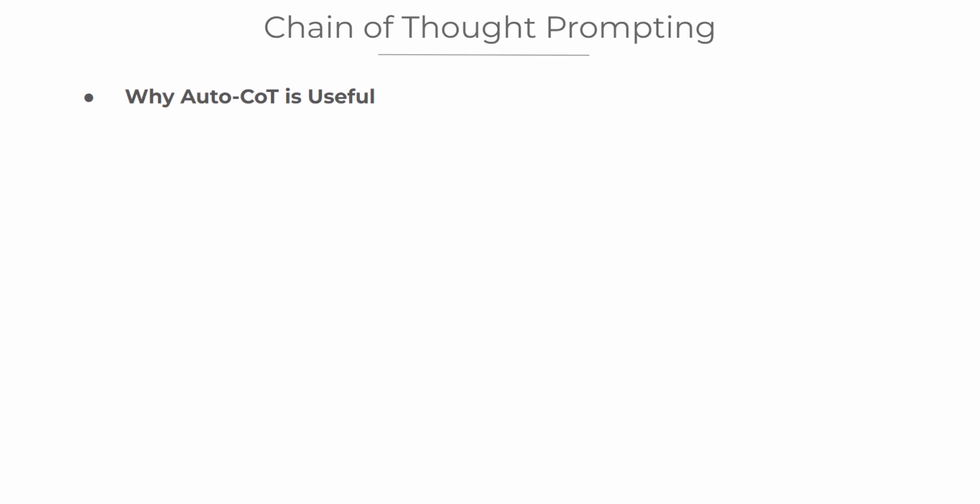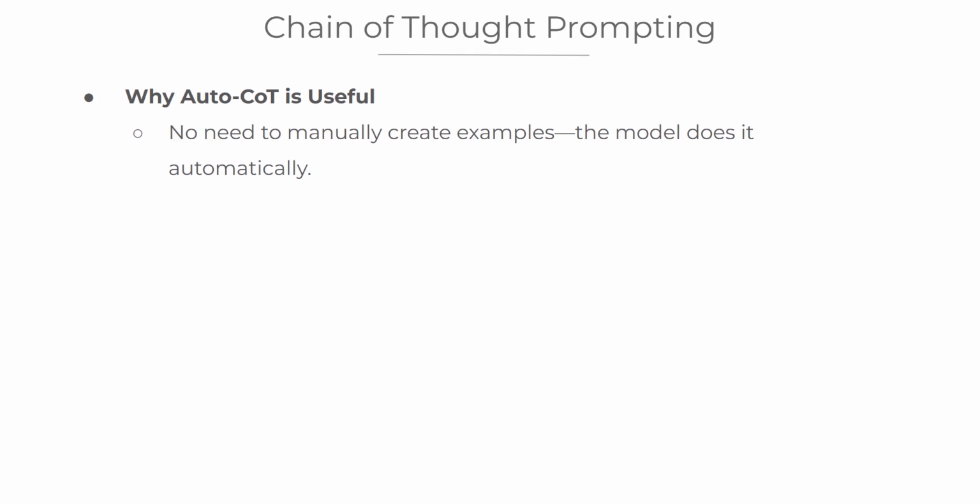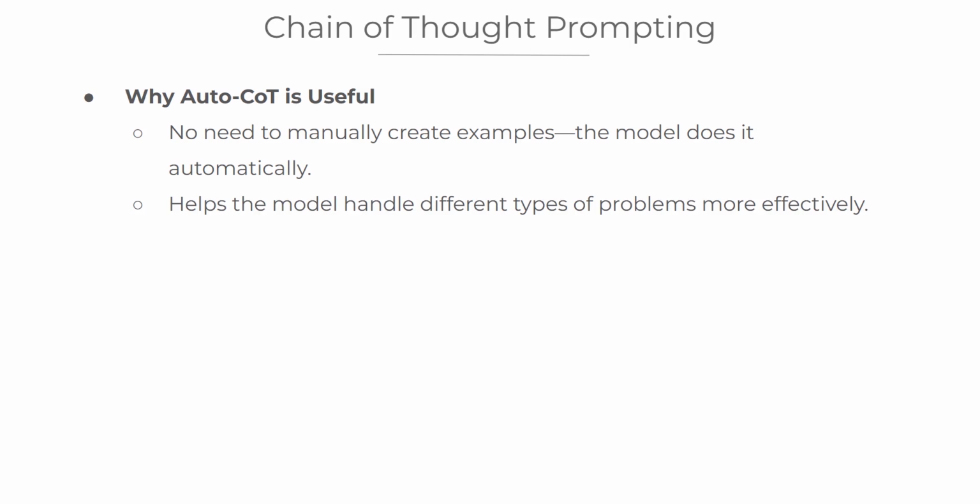Now that we understand how AutoCoT works, let us explore why it is so useful. It eliminates the need for manual examples. Unlike manual CoT, where humans must carefully craft examples, AutoCoT allows the model to generate its own demonstrations automatically. This makes the process faster and more scalable. It handles a variety of problem types. Since the model clusters similar questions and generates logical step-by-step examples, it can adapt to different types of problems without requiring additional human intervention.